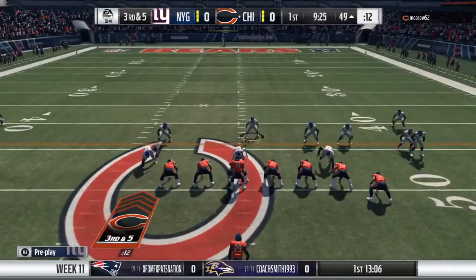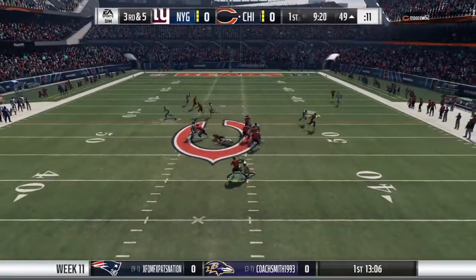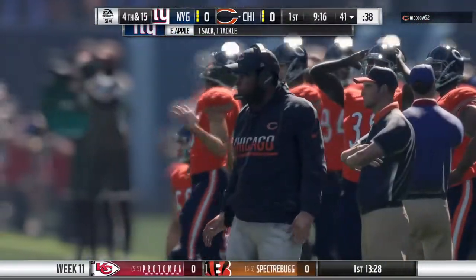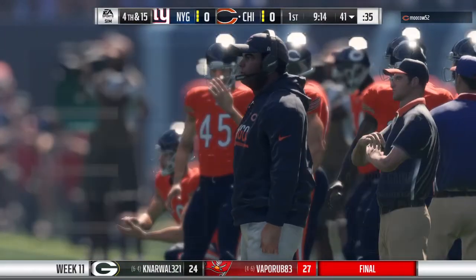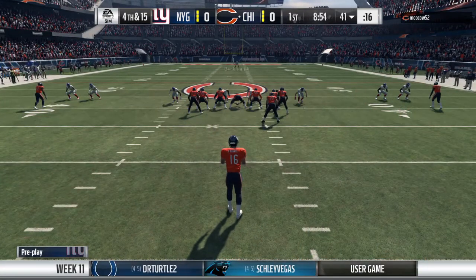Here we go now. Play action. It's Trubisky. Under a heavy rush, and down he goes. A week ago, they dominated in the trenches. They got in the backfield for 5 sacks, setting the tone there, one on the opening drive. And it sets the tone for the opposing team, doesn't it?